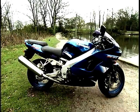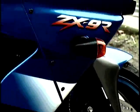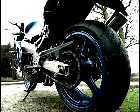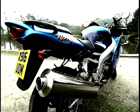First up is the ZX9R, which could be today's bargain bike. The ZX9, like all Kawasaki sports bikes, has a fabulously well-planted front end. It's quick off the mark and it's no slouch at stopping in a hurry either. It weighs in at a beefy 186 kilograms, which is quite hefty compared to other sports bikes on the market.